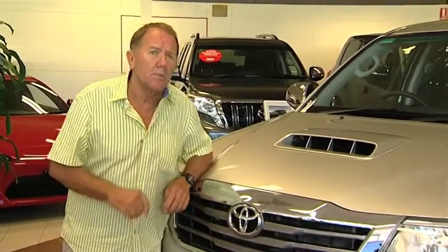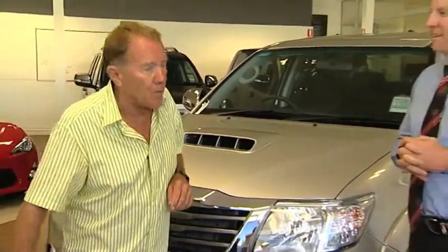Today we're going to take a look at Australia's most loved dual cab, the Toyota Hilux. Now, I reckon every man and his dog must own one, or wish they did. One man that's been instrumental in this happening is dealer principal of City Toyota, Wayne Smith. Wayne, how you going, mate?